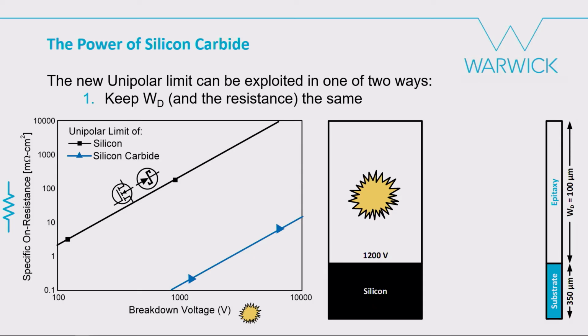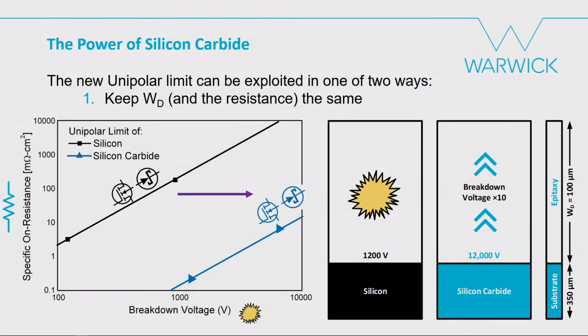The first way we're going to do is keep our device exactly the same in terms of how we've built it. We've now just produced it out of silicon carbide. It's the same thickness, but now, without doing anything else to it, the resistance might remain the same because it's the same thickness, but now the breakdown voltage is 10 times higher. So for the same device design, we end up with a 10 times win in the breakdown voltage.